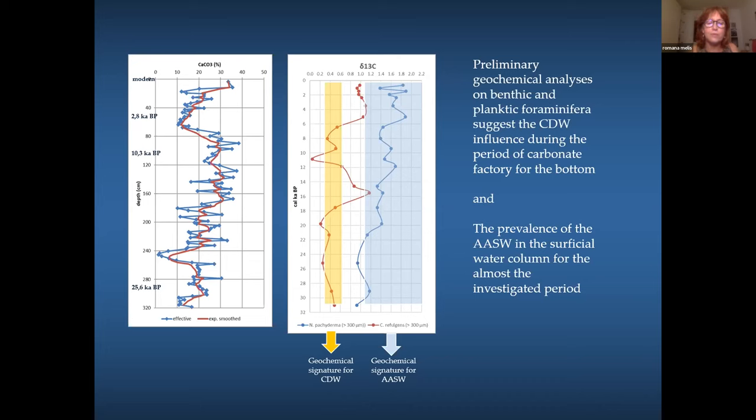For the bottom settings, the results of the geochemical analysis fit very well with the geochemical signature of the circumpolar deep water during all the glacial period, confirming that when the ice front reached the continental shelf edge, the unmodified circumpolar deep water could enter the shelf cavity, not being opposed by the ice shelf water. On the contrary, the prevalence of Antarctic surface water characterized the surficial water column, where Neogloboquadrina pachyderma can live.